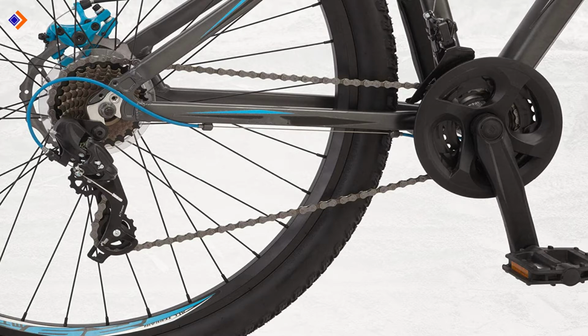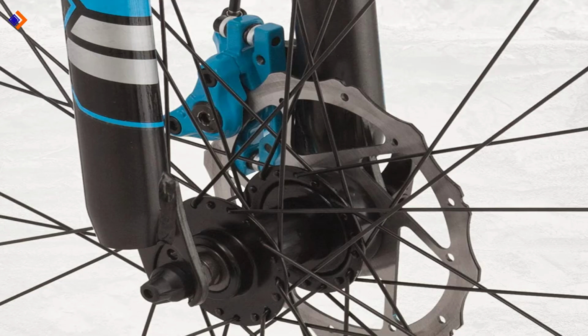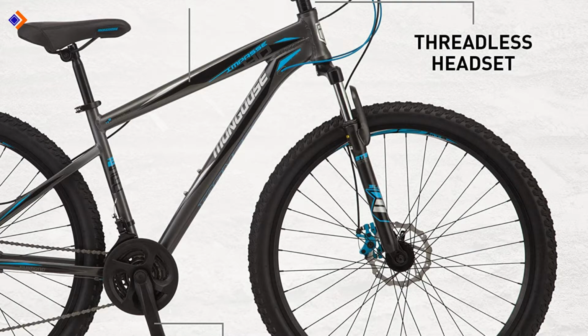You will love the inclusion of the front and rear disc brakes. They are constructed to last long and provide excellent stopping power under difficult circumstances. What's more, the bike is clean with few cables running through it. It comes with extra large wheels which are 29 inches and tires for stable and properly balanced riding.